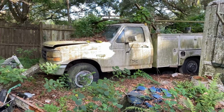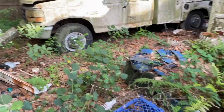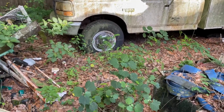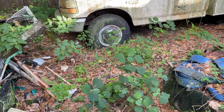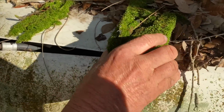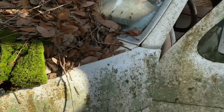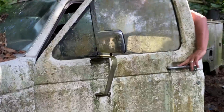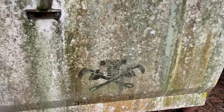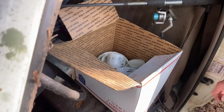This thing's pretty cool too, Tom. Is it? That one's gone? Yep. That's neat. Huh? That's a neat truck. No, the white one's gone. This one? Yeah. Okay. It's a little musty in there. It's musty? Yeah.